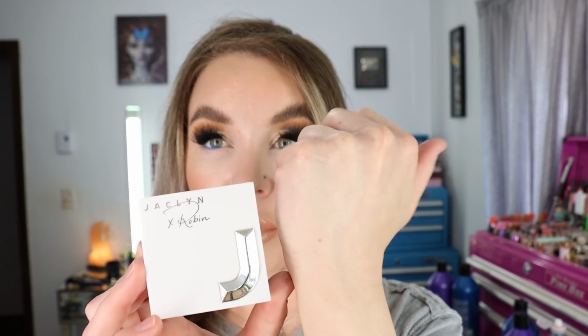But anyway, that's the Jaclyn Hill X Robin Sheer Fair Pure Move Loose Setting Powder. Right there, if you can see it. And I do have it on my face to set, but like I said, I had to take a powder foundation, I used the Pure one around my mouth here to get that patchiness and where the foundation lifted off my face from that powder.